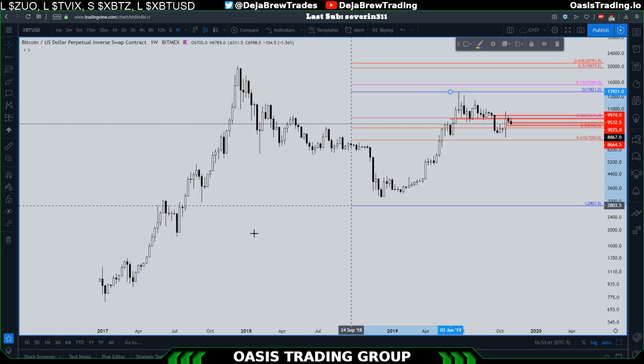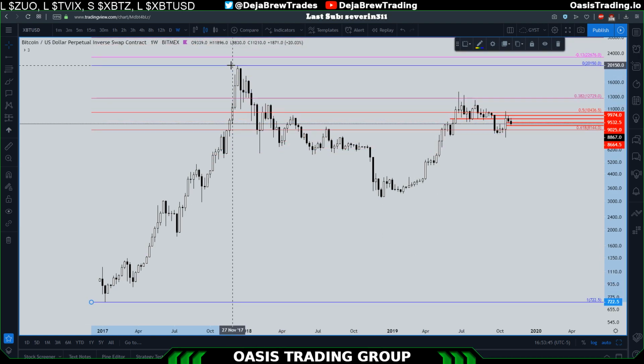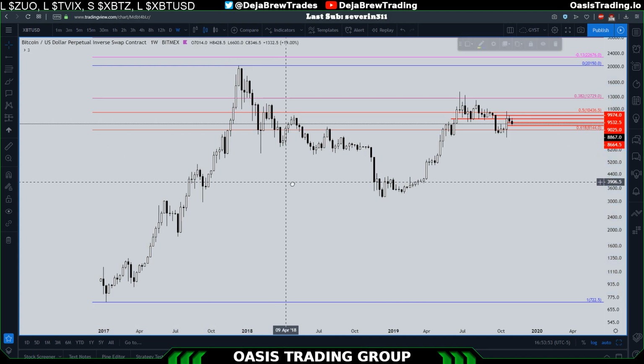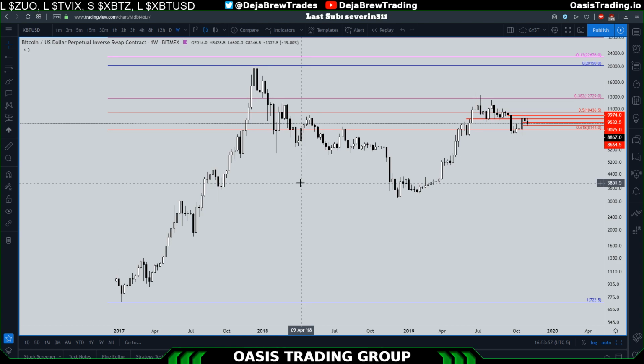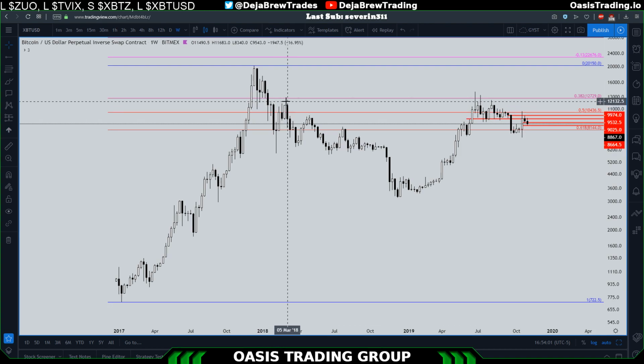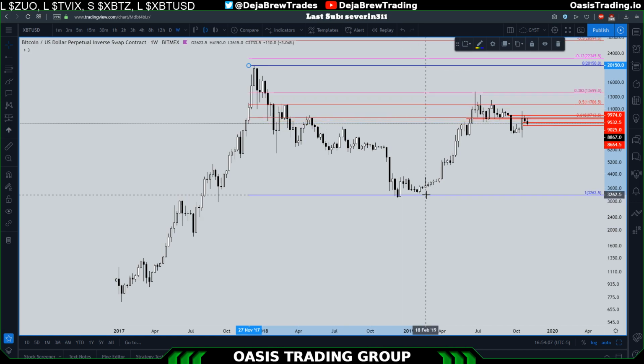Where did we fail on this one? This one started to fail pretty close to the 382. They're not exactly the same level, but pretty damn close. You have a 618 retrace, a bounce, and a failure of your soft fib. A failure of your 382. We're going to go over Fibonacci next week.